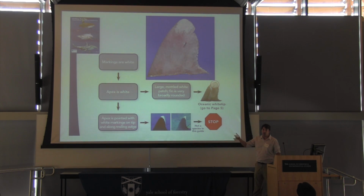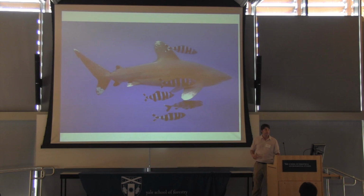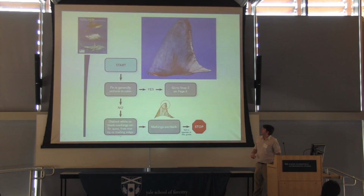That's why the Chinese traders are able to do it with such certainty, because that's a very, very distinctive fin. No other shark has a fin like the oceanic white tip.